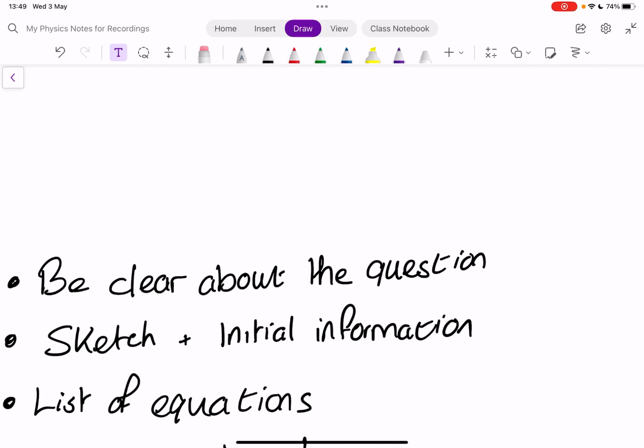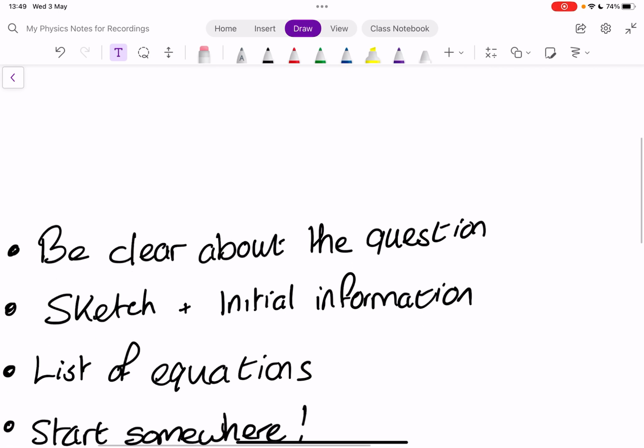So make sure you're clear on the question before you get too stuck in. Get the initial information down, and nine times out of ten, a sketch will help, even if it's not a mechanics problem. Also, a list of equations. If you sort of know where you've got to go with it, or you know there's only two or three equations you could use, then that's probably okay. But if you're completely stuck, get all of the possible equations written down.